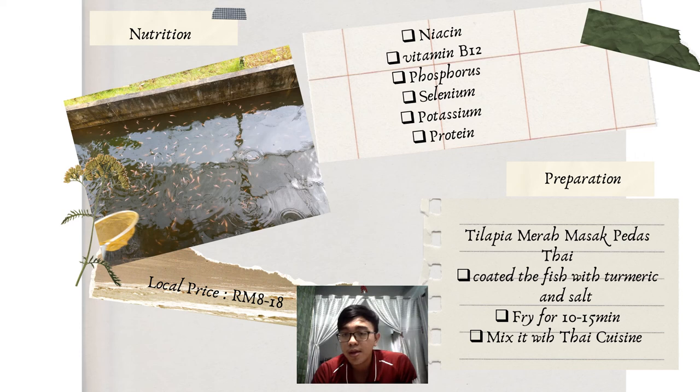There are a lot of ways to cook or prepare tilapia merah, but local people usually cook tilapia merah with Thai cuisine, also known as tilapia merah masak pedas Thai. Tilapia merah is prepared like other fish. It is coated with turmeric and salt. Then the fish is fried for 10 to 15 minutes. After the fish is fully cooked, mix it with the Thai cuisine sauce that has been prepared.